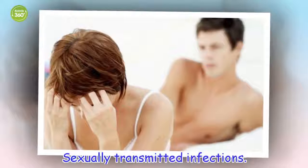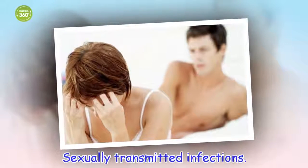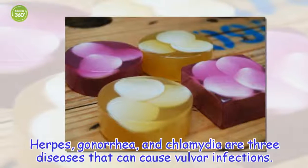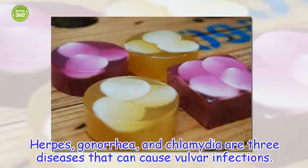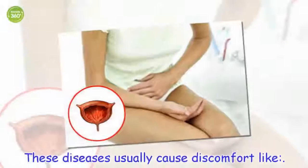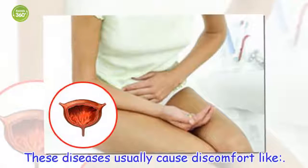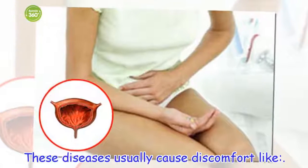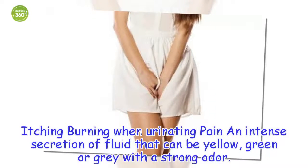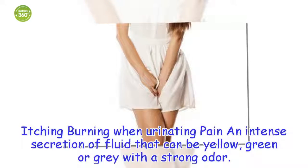Sexually transmitted infections. Herpes, gonorrhea, and chlamydia are 3 diseases that can cause vulvar infections. These diseases usually cause discomfort like itching, burning when urinating, pain, and intense secretion of fluid that can be yellow, green or gray with a strong odor.